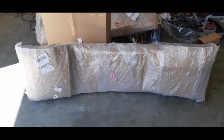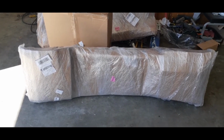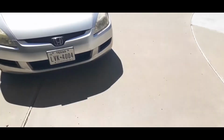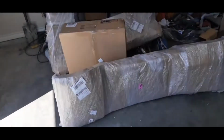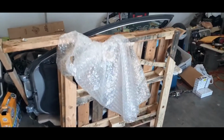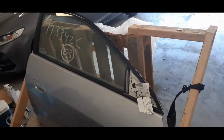Alright, so I have a new front bumper here. I'm gonna unpack it and gotta put it out in the sun to open it up and let it reform to its original form. Got some new headlights here. That wasn't damaged in the accident, but they're looking kind of crappy, so you gotta pull off the front bumper anyway to replace these on this car. So I figured go ahead and throw those on. Got a new fender here, and then opted for a used door rather than just repairing the one I've got. It's not that bad, but I figured I'd just get one off a salvage car.